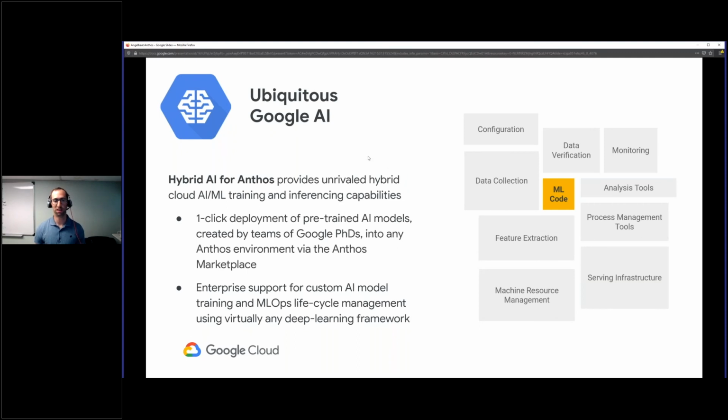Now, hybrid AI for Anthos is the ability to provide our hybrid cloud AI and ML training and inferencing capabilities. Many customers come to Google for our AI and ML capabilities, yet historically, those capabilities have been locked in Google Cloud. Well, we've been able to unlock them using Anthos. So we're able to deliver them on-prem, with a one-click deployment of pre-trained AI models that could actually be deployed into an edge environment, into your data centers.